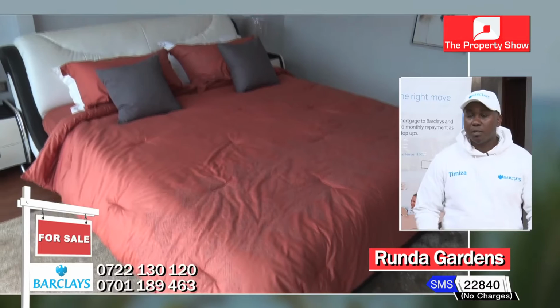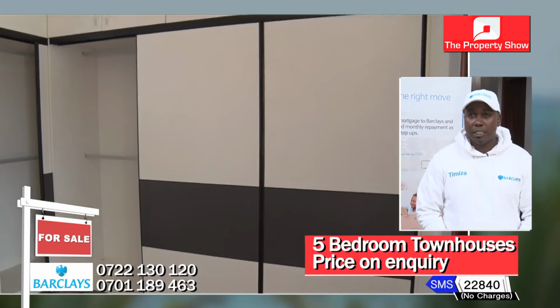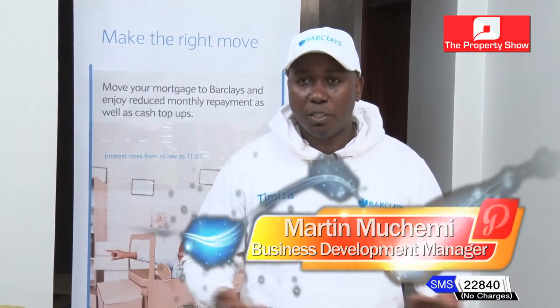We appeal to the wider public and also our Barclays customers that if you apply for a Barclays mortgage, you'll get an interest rate of 11.5% for these particular houses. So dash in, call the numbers that we will provide so that we are able to take you through this awesome journey of owning your own house.